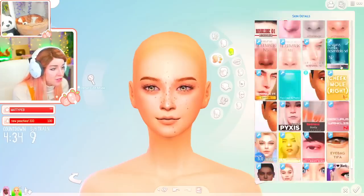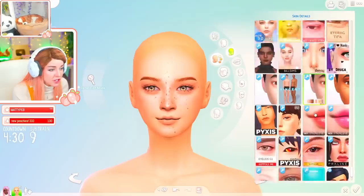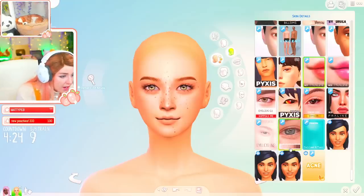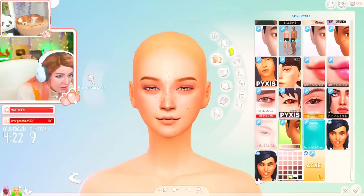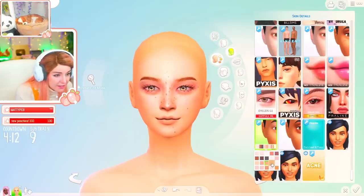Let's do a little nosy overlay. Although her nose is very cute. I'm not going to change it very much. I'm just going to do that. And we'll add... Is there any other eye overlays here? Let's try this one. I can't see that one. What about you? No, you're just on top. You? Okay, you could work. I'd have to get the exact same color though.